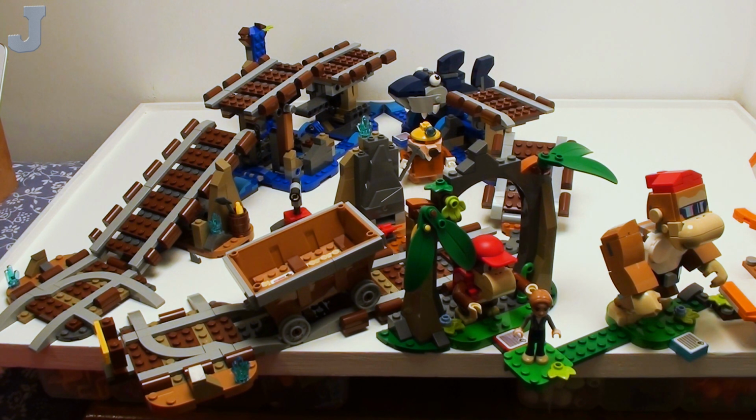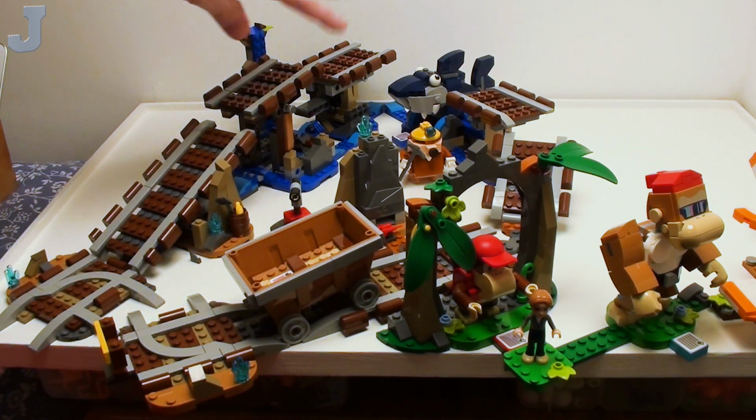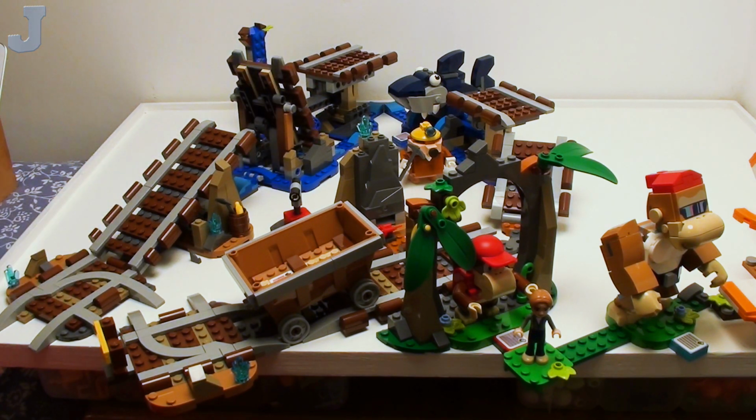I don't know. Honestly, I'm not happy with this set. It was not fun to put together. It was kind of boring and dry. It was a dry build for an adult. Some parts out of it, like I said, the minecart's pretty cool. Some of it, like the fish and the airplane, and of course the brick-built figures. But this track, whatever this stuff is, no, not going to cut it for me.